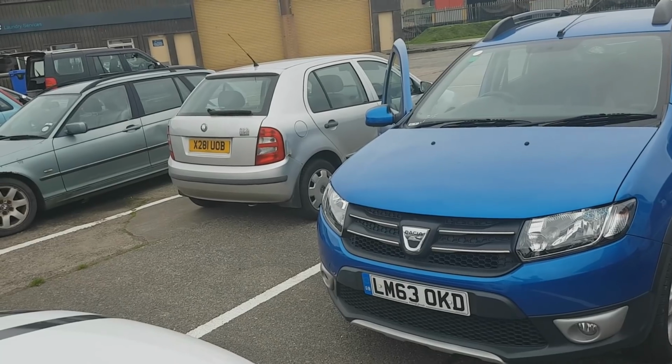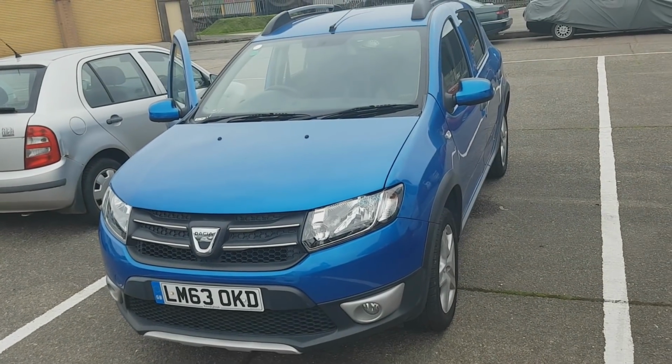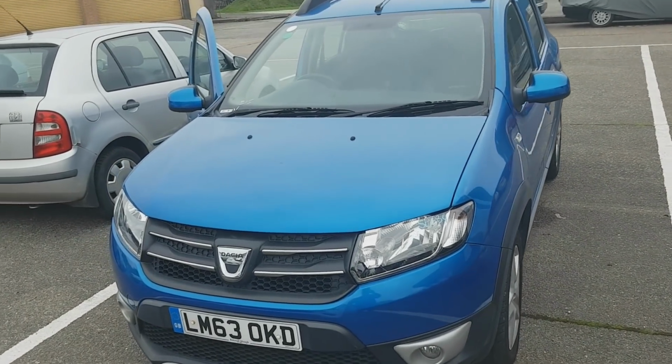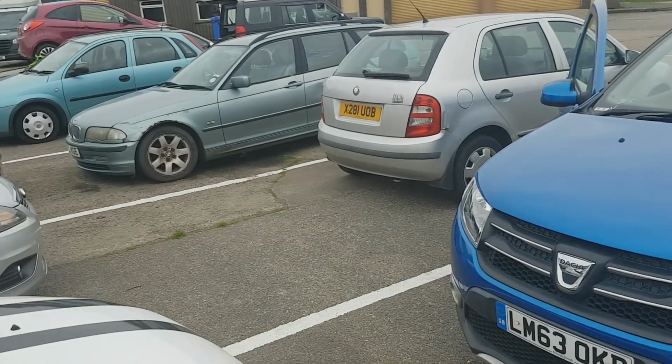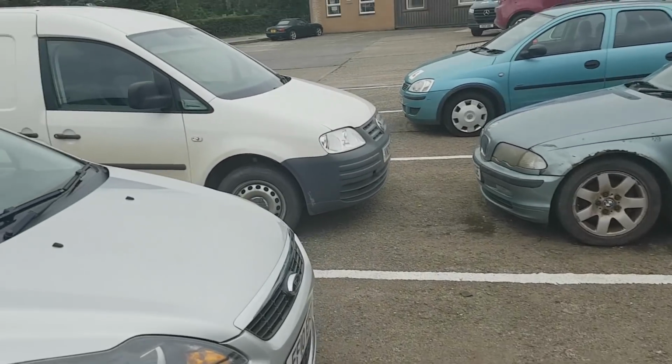So Adrian's taking one on the trailer, and I'll bring the Dacia back on my trade plates and get them both back there, and then he'll bring me back because he's got to come back to Barnstable anyway, and I'll be able to hop back in the Caddy, which I'm still using solidly.